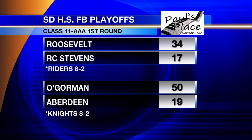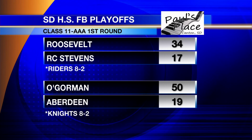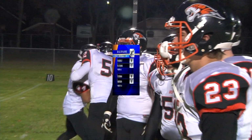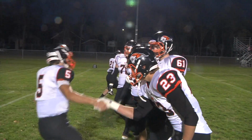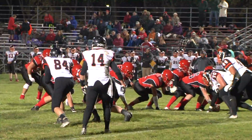So does Washington, so does Roosevelt, and so does O'Gorman. On to the 11AA ranks, where the Yankton Bucks have been playing much better football heading into the postseason. They were home tonight against the Huron Tigers.